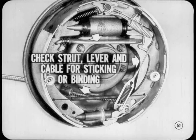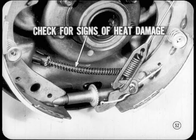When the drums are off, you'd better check the parking brake strut, lever, and cable in both brakes to make sure there's no sticking or binding that could interfere with the full release of the brake shoes. And be sure to check both cable return springs for signs of heat damage. A spring that's been overheated may not release the cable properly. If there's any doubt, install a new cable and spring assembly.